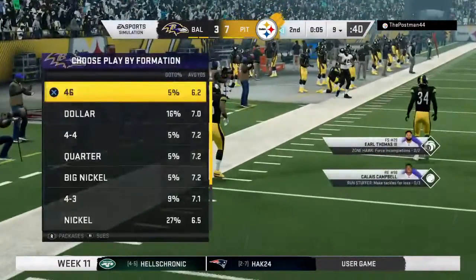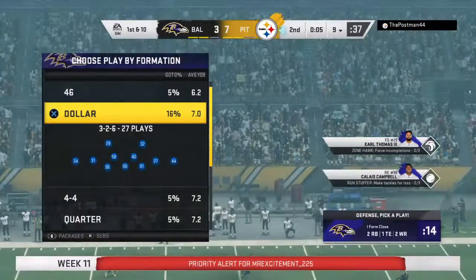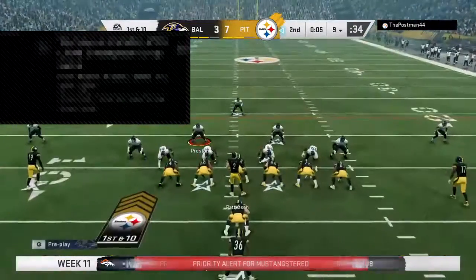The Steelers take over at their own 9-yard line. On the double. The Steeler offense here about ready for their next drive.